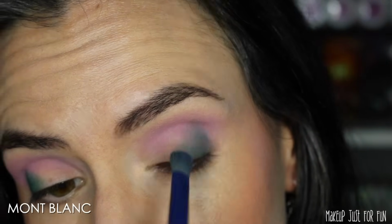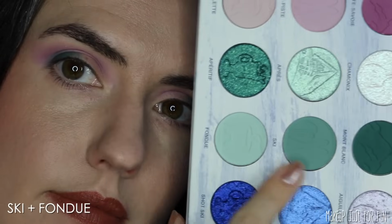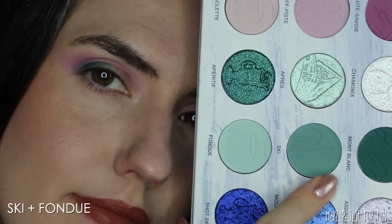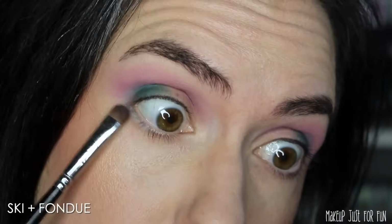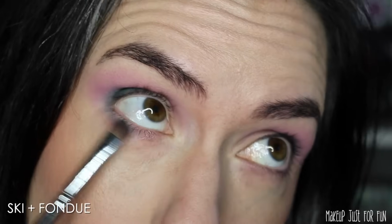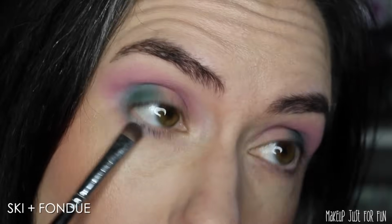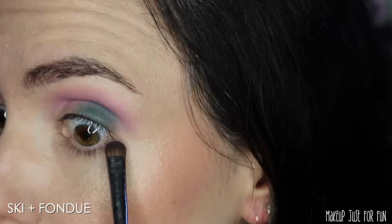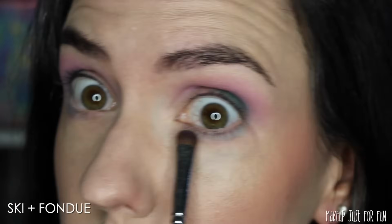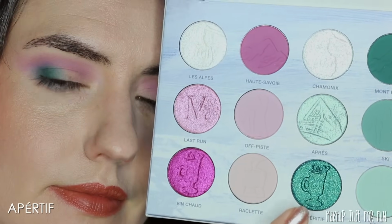So I used a fluffy flat brush to pat on some of the deepest green shade. And now I'm going to mix the two lighter green matte shades and just sort of smudge that along the outer edge of that other green shade up on the lid, and then also really applying that to the lower lash line as well so that I can have some balance with that green in the look.